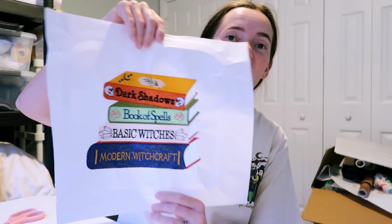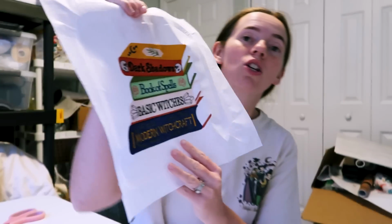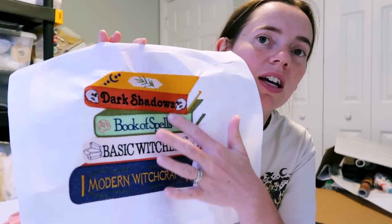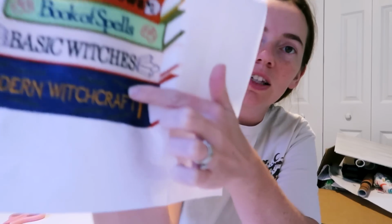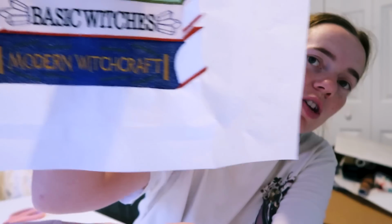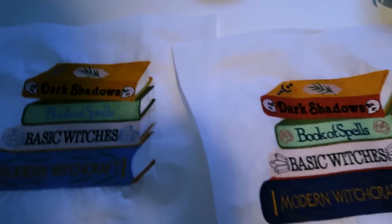So here is the stitch out of the second test of the books, and I like it. I think it's really cute. I think definitely having the darker colors adds more contrast to it. I think something that I would probably want to do though is make the little green accents down here the lighter green instead of the darker, so that you could see it a little bit better. But I'll show you a different angle, kind of like a comparison, just to see them side by side.